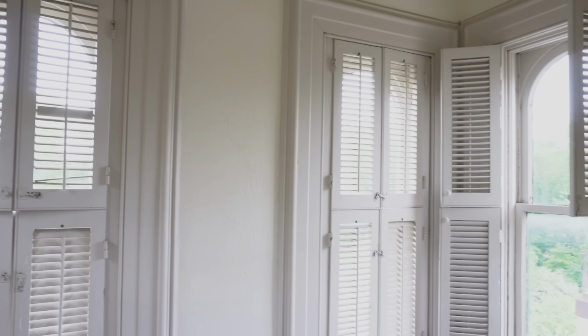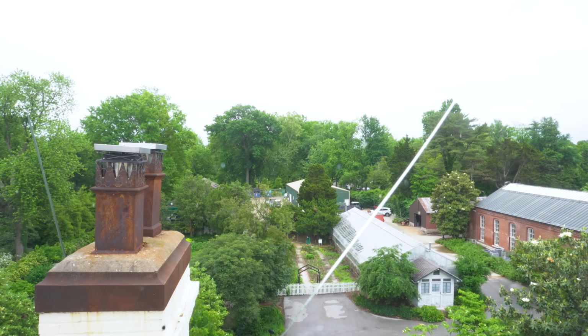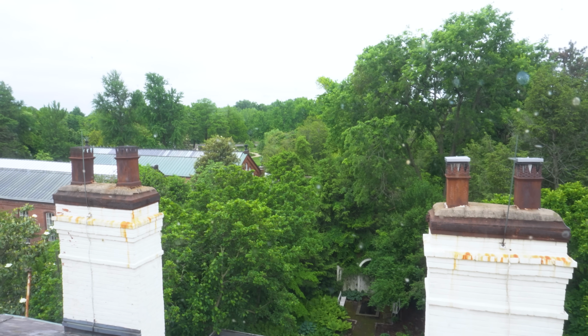Arriving at the top of the crow's nest, I am so excited to just open up one of these pairs of plantation shutters and look out to see the view. So let's take a look out this window. And this is just wild. You can see 360-degree views of Tower Grove Park. So absolutely astounding to see the park from this perspective.